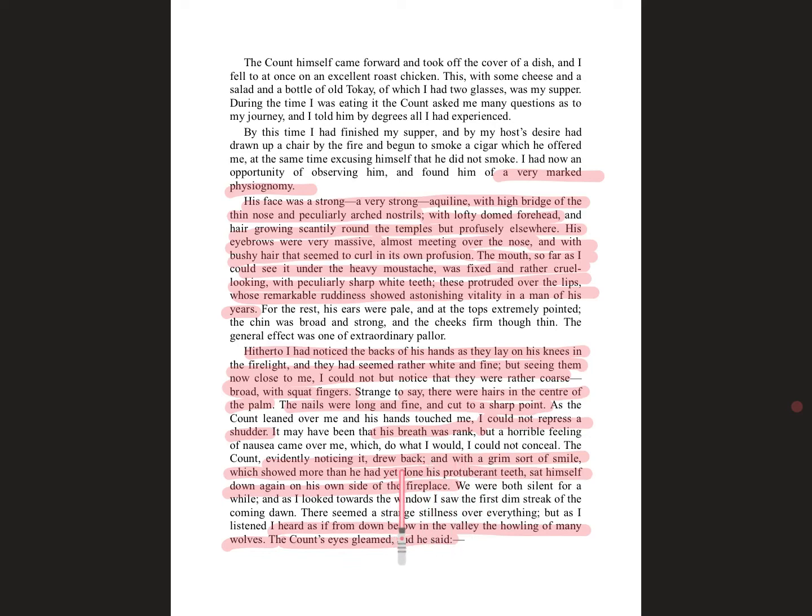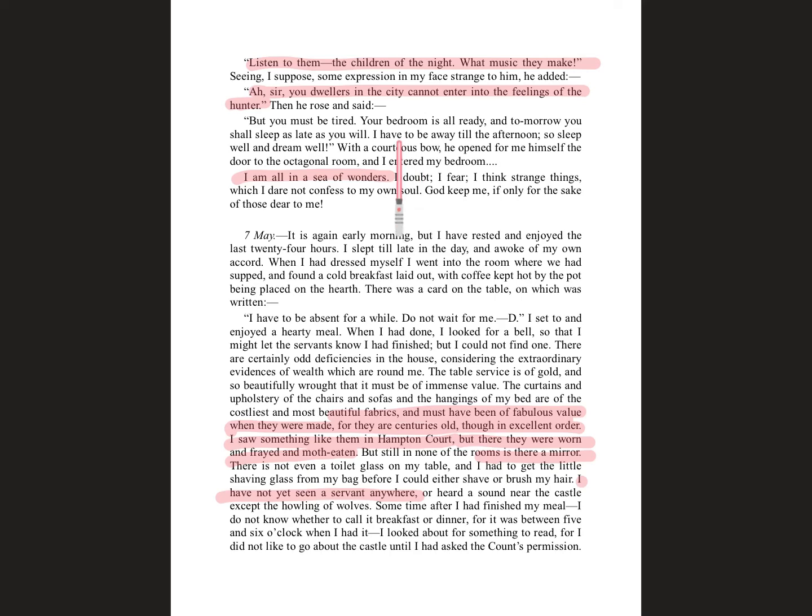And grim sort of smile, which showed more than he had yet done. His protuberant teeth, so they are your classic vampire teeth you're imagining. Then also reference again, predatory animals, howling of many wolves. And this next line is a fun one. "Listen to them, the children of the night, what music they make."